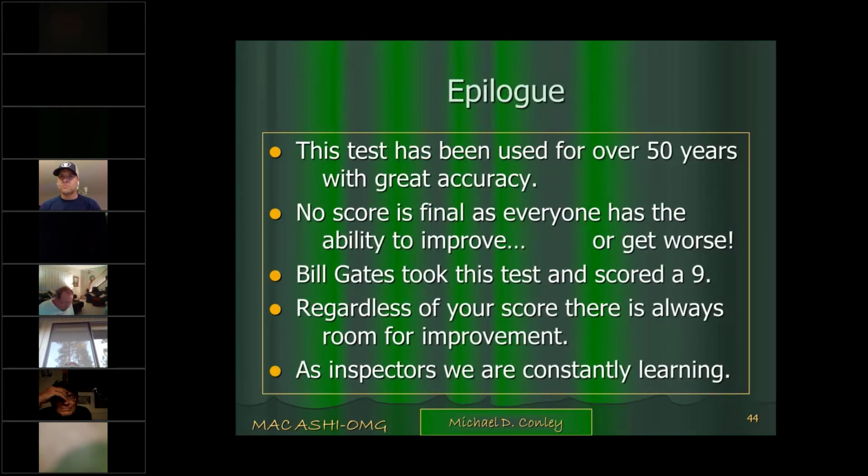This test has been used for 50 years with great accuracy. No score is final as everyone has the ability to improve or get worse. Bill Gates took this test and scored a 9. Regardless of your score, there's always room for improvement. As inspectors, we are constantly learning.